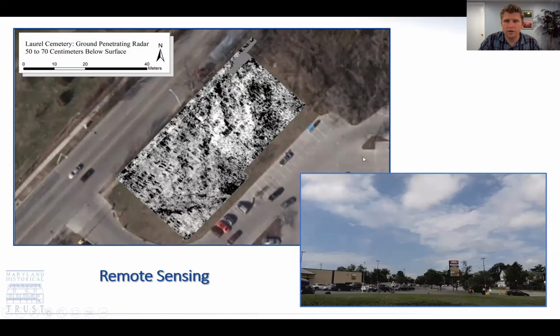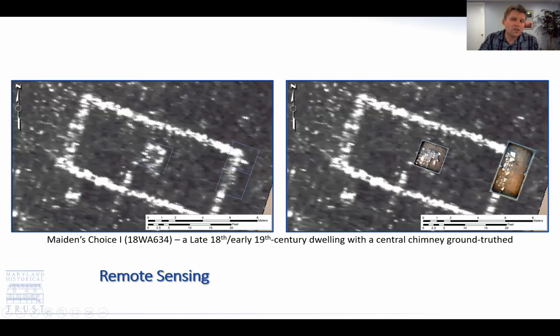It's not just useful for cemeteries, though. It's great on archaeological sites. On archaeological sites, these tools can be used to really dramatic effect.